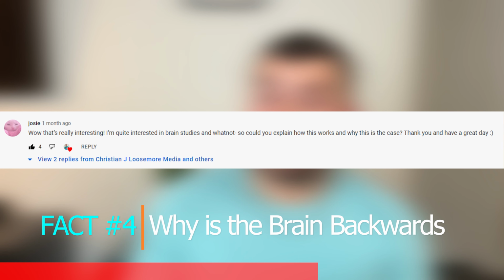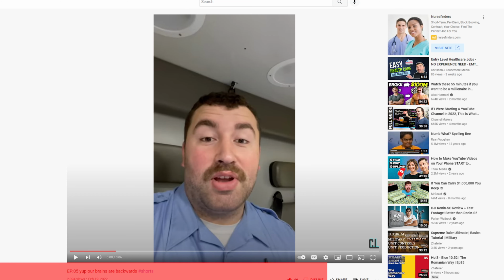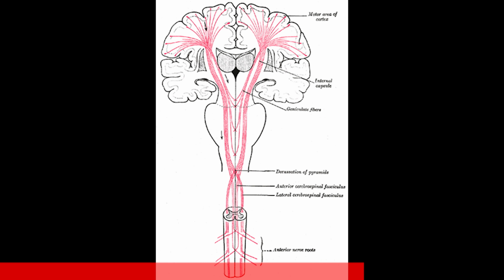Fact 4 is an interesting comment in response to Josie. Earlier I posted a video on brain structure and she requested an explanation of this. The fact is that the left side of the brain controls the right side of the body, and the right side of the brain controls the left side of the body. Now for some reason I got a lot of heat about this. There are a lot of research studies out there that support this, and I'll explain a little bit better where the motor and sensory neurons go to alternating sides of the body to the alternate side of the brain. And if you still don't believe me after this video, just Google it.